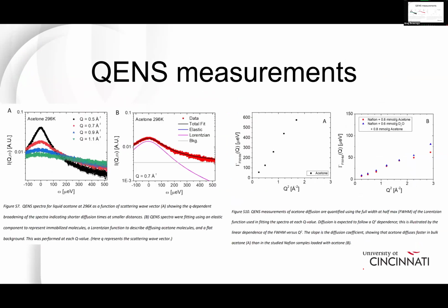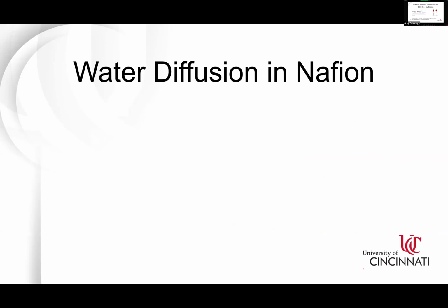So sorry, I'm trying to show you here. This is real data where you're seeing water as a function of scattering wave vector has a sort of broadening effect here. And then when you measure that, you can see this broadening.